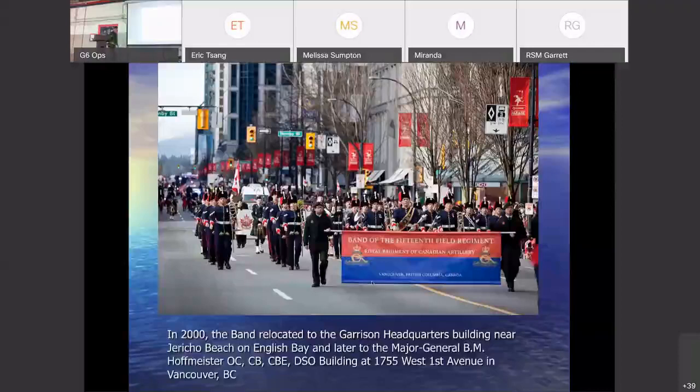Perfect, good shot. In 2000, the band was relocated to the Garrison Headquarters building near Jericho Beach on English Bay, and later to the Major General Hoffmeister building at the corner of West First and Burrard, where they are today.